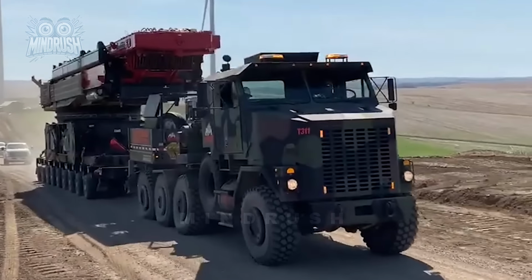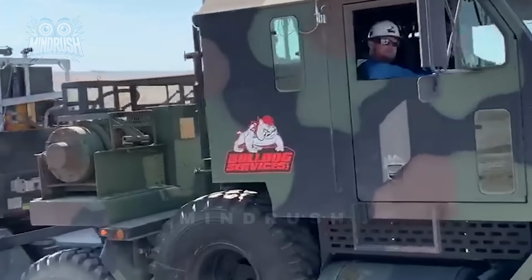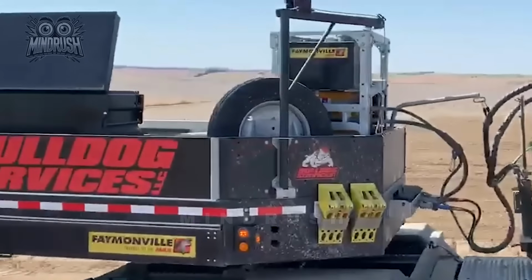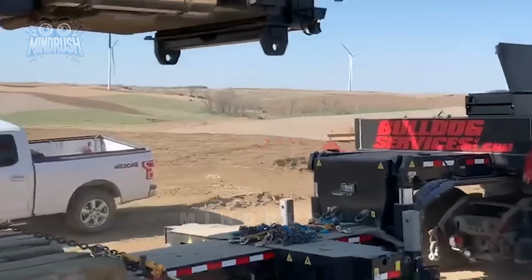Unbelievable. The Oshkosh M1070 and Famanville Highway Max just tore that massive load uphill like it was weightless. The power, the sheer force, absolutely mind-blowing.